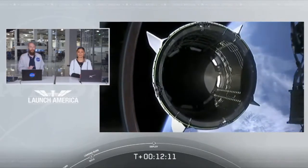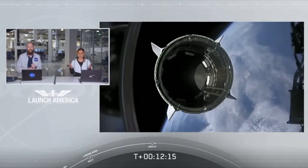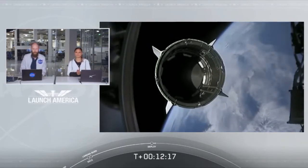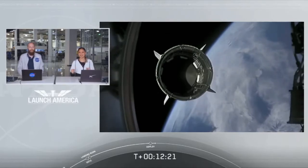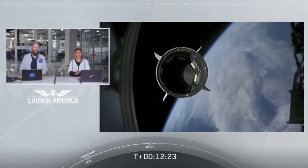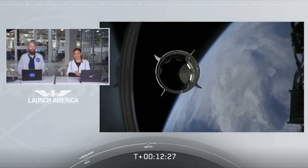Dragon separation confirmed. Dragon separation confirmed. Countdown of one, Dragon separating. Separation confirmed. And there's that call out. Dragon is now officially making its way to the International Space Station today.